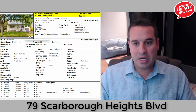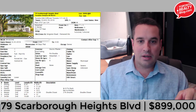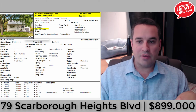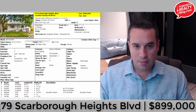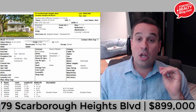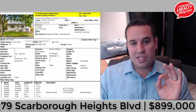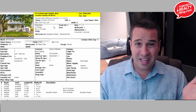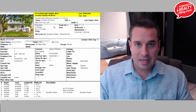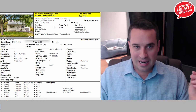So let's start with 79 Scarborough Heights Boulevard. So when you see $899, 55 by 137, you're like, oh, no, okay, I get it. They're holding back offers. What's this going to sell for, $1.8 million? No, actually. This is 6 days in the market, offers anytime. Guys, this is a 55 by 137 foot piece of land. And this is where you would say, okay, is it a bungalow that's dilapidated and it's only land value? No. This is $899. Let me show you where this is on the map.